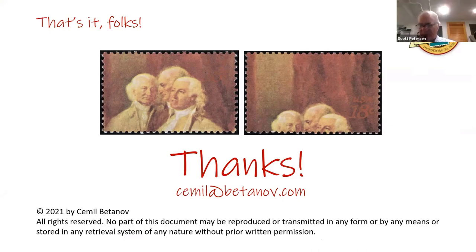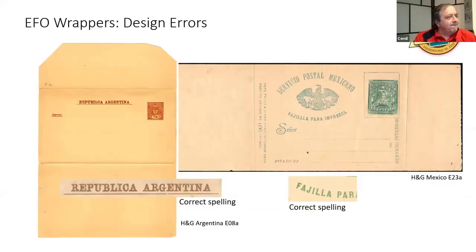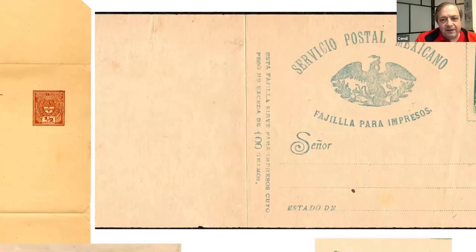Okay, folks, questions? This is Jim in Southwick. I noticed on that Mexican spelling error you had on the same unit, it was spelled correctly in the vertical at the side of it. Here? Yeah, at the side, printed vertically. Spelled correctly. Let me magnify it, make it a little bit bigger. Yes, it is here. You are correct. It is spelled correctly. So this is another indication that it was an inadvertent error. And I can tell you, in Spanish, Faria is written with two L's. There is no ifs and buts about it.